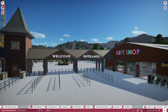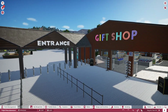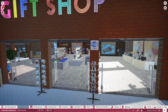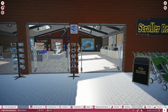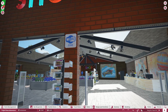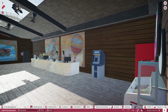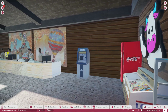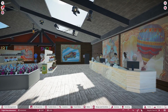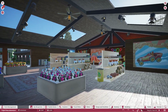So we are going to go over here to the gift shop real quick before we enter. We have stroller rentals right here. And of course, almost every building has Wi-Fi, in case you want to update your friends and family of the fun you're having at Triple Pines Adventures. We have all the usual friendly staff. Put all the sights and sounds for you guys.